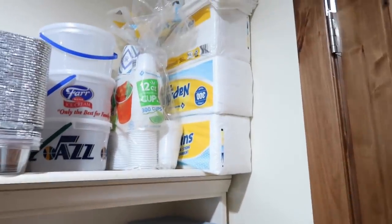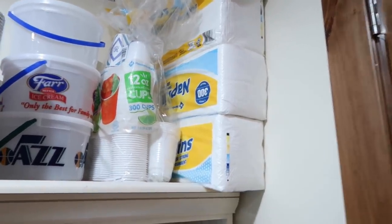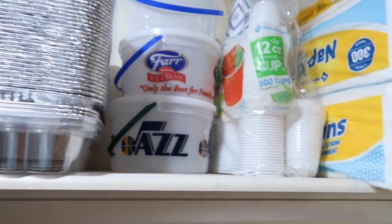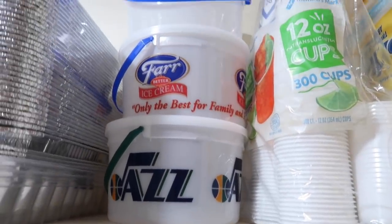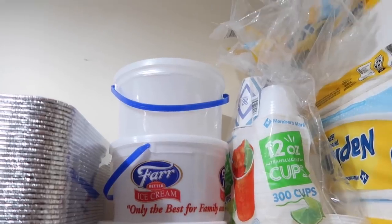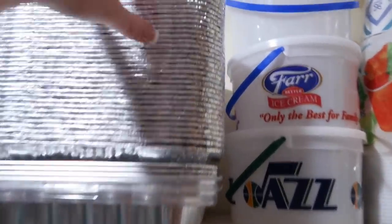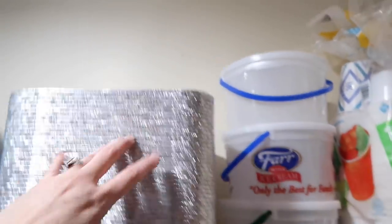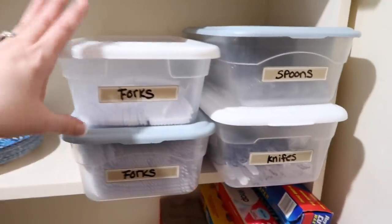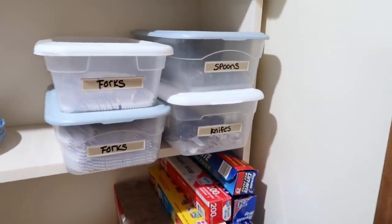Okay, keeping the napkins up there, they work better. Use that vertical space. Have some plastic cups. These are the ice cream bins that freeze your soup perfectly. So we have some of those on hand. And then all of my freezer meal pans all right here.